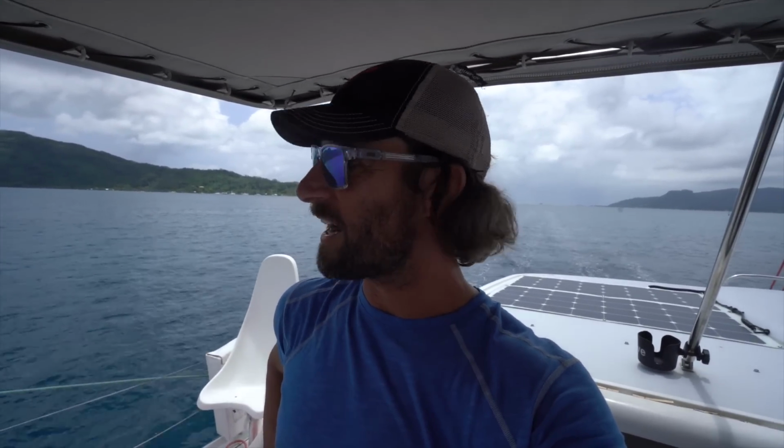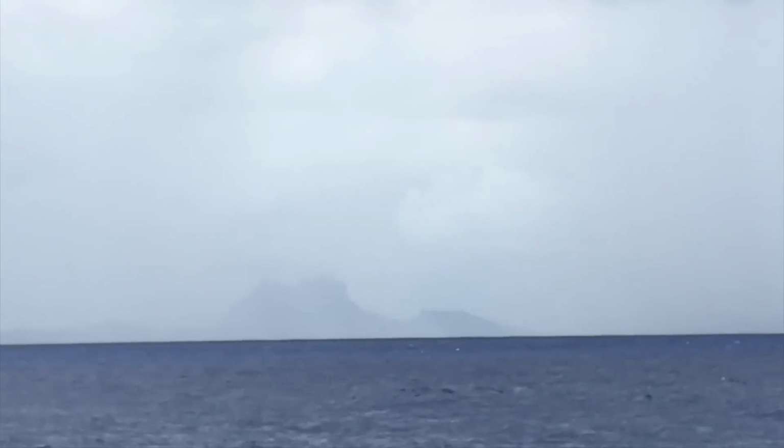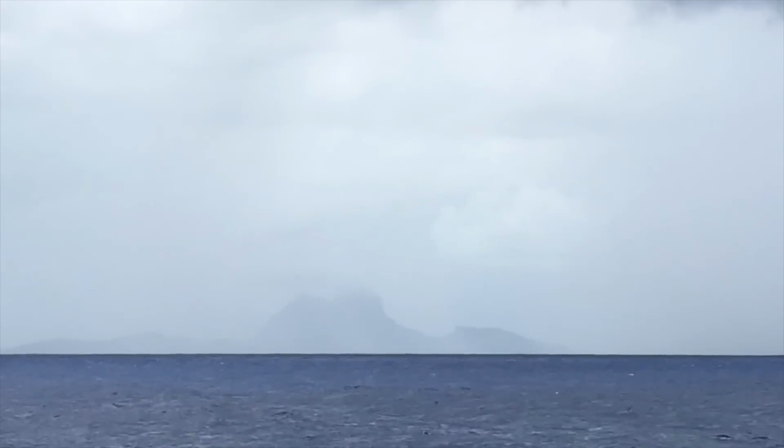So this is it. We are motor sailing out. We're in the lee of the island, and then once we get out of the pass, we'll zip by our favorite place, Bora Bora. I say that somewhat facetiously, but it's still a beautiful place. And I'm sad we can't stop there, but on our way. So wish us luck.